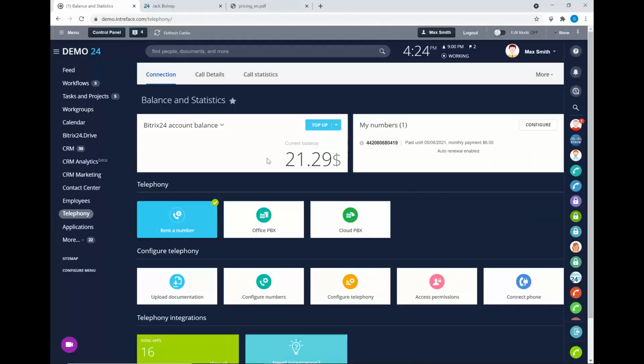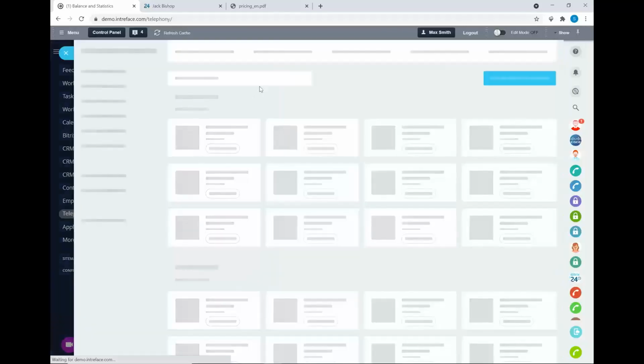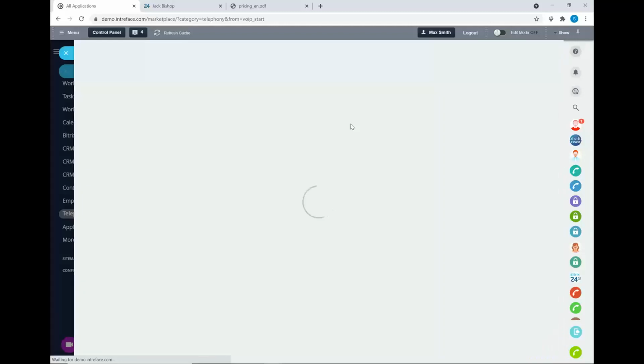So if we just go back into our telephony module, what you can see here is we've rented that number first of all, but if we don't want to rent that number, we need to look at an integration. So first of all, you want to go into the App Store. And what you want to check is if there is already a ready-made integration with your phone provider. So here we can see the selection of phone providers that there are integrations with. For example, quite a popular integration is the RingCentral application.